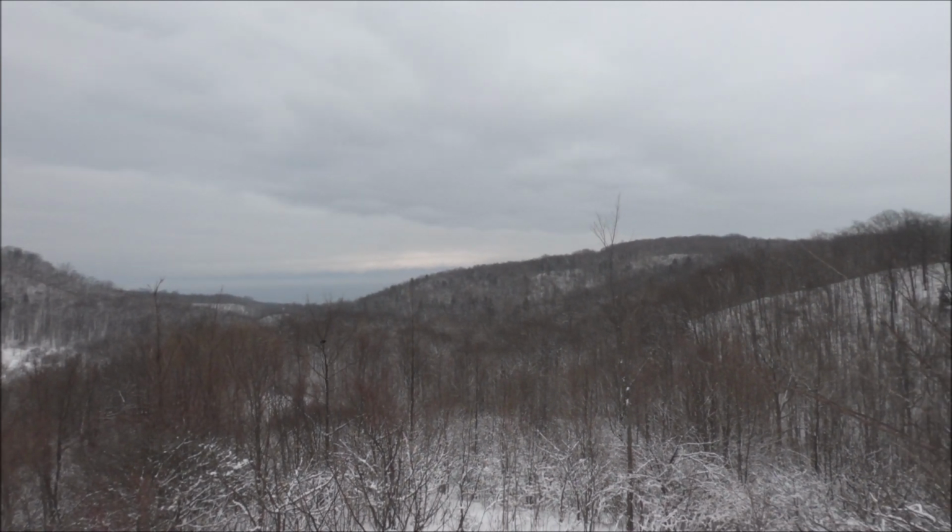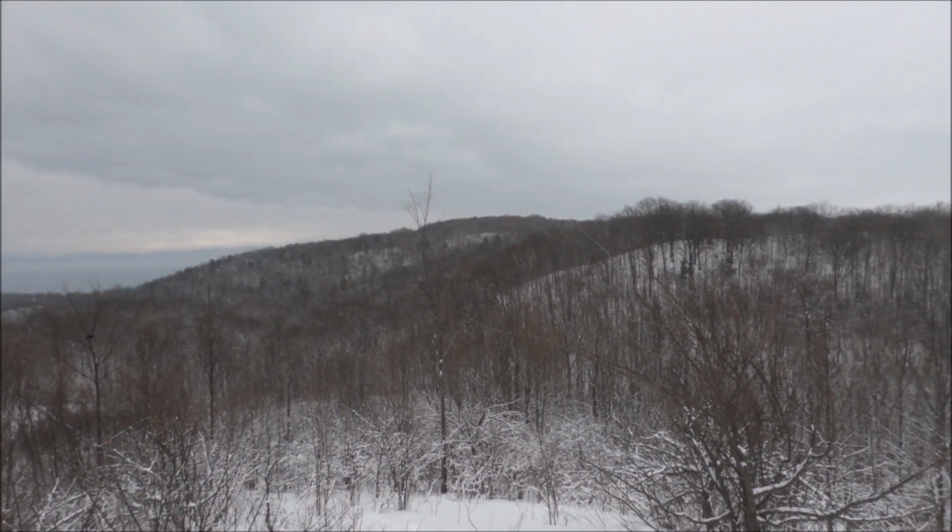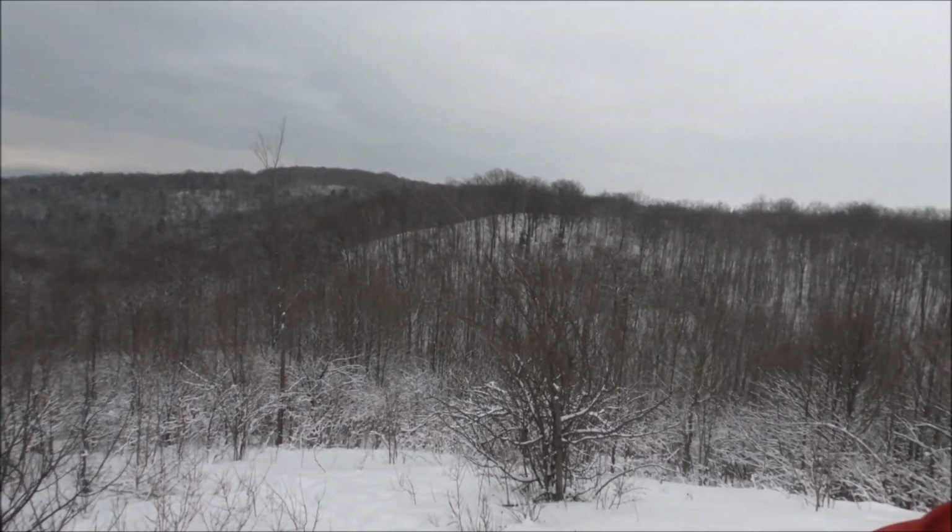What a beautiful location to be in today. Absolutely gorgeous. But you know what? Before we even try to capture an image here, we have got the tripod set up on this platform that has been built right here on the trail as an observation post.